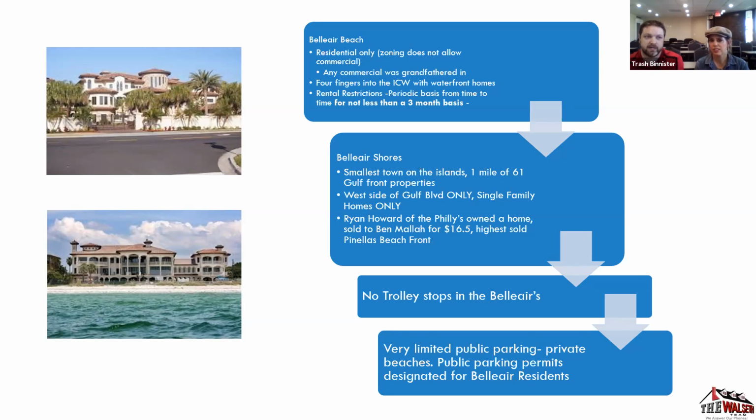Most of these properties are either primary residences or second homes. The rental restrictions are a 3-month minimum, or a 90-day minimum. And I think their zoning says periodic basis too. They're specific about it: it's not every 3 months, it's periodically.